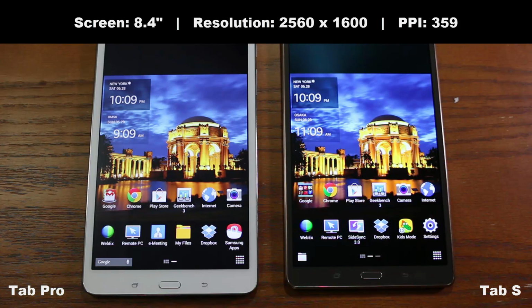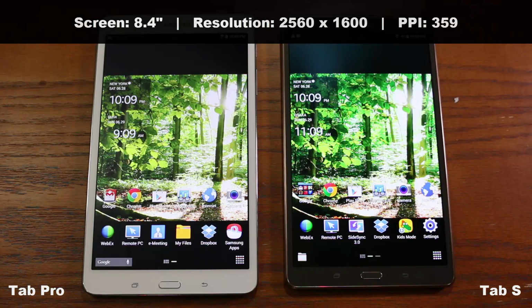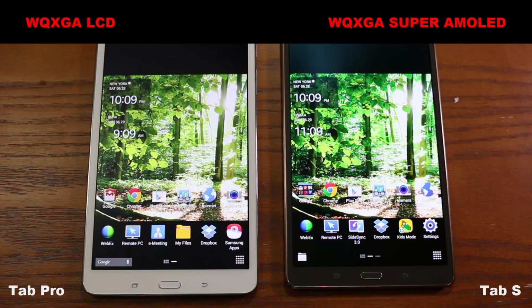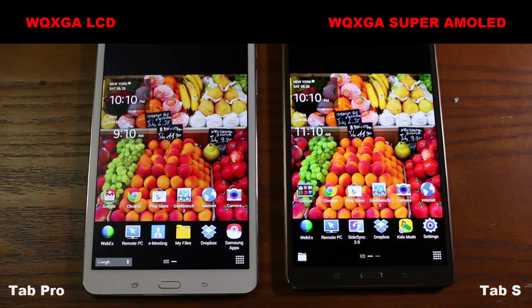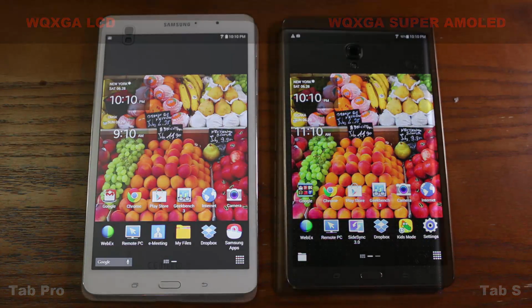However, the Tab S will be using a better display technology called the Super AMOLED as opposed to the LCD display on the Tab Pro. For consumers, this means that on the Tab S with the Super AMOLED, you will end up with rich, natural, and more vibrant colors, better contrast, and deeper blacks. So the Tab S, despite the same screen resolution and the pixels per inch, will get you better image quality for just about anything from pictures to movies to games.